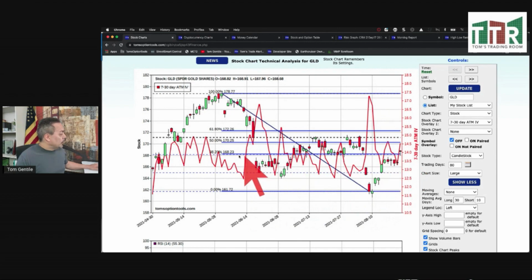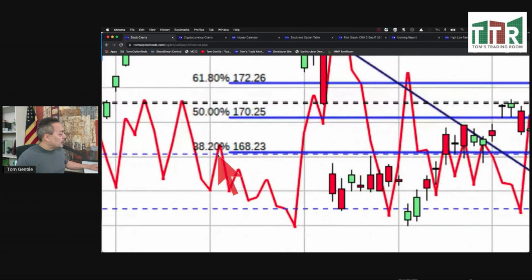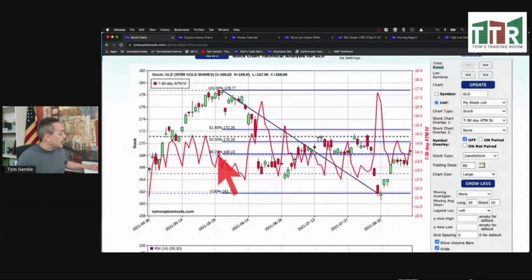We crushed through the Fibonacci retracement at 168.23. Everybody sees that number there. Next stop, 170.25. And then finally 172.26. We get above those, and then we could be gunning for the highs that occurred right around Memorial Day weekend. All very good information to keep in mind. However, we are running into resistance here. And although I love GLD as a holder, I'm not crazy. I don't see any buying opportunities right now. In fact, I see areas where we could see selling opportunities as a trader.